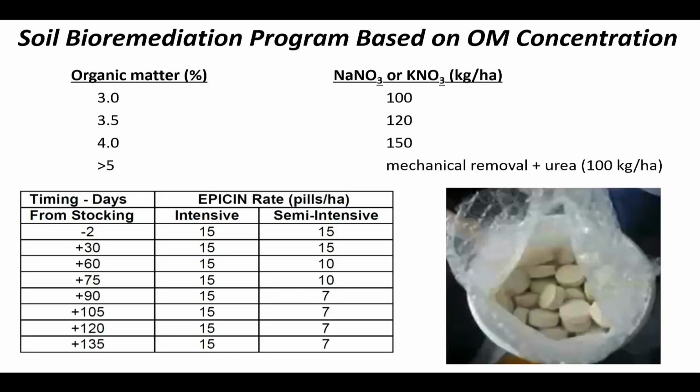Okay, so here's just an example. I'm not saying this is the program that you should use, but this is an example of programs that are used by farmers in Ecuador. And again, the intensity is a lot less, so this may be adjusted. So based on the concentration of organic matter in the soil, in this case, they're adding a certain quantity of a nitrate source, okay? Why am I doing that?